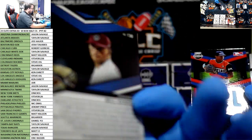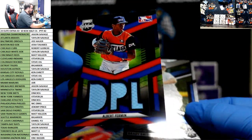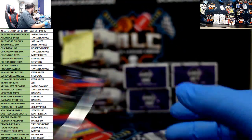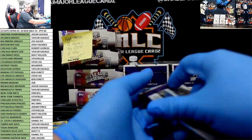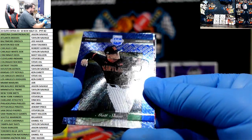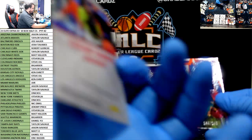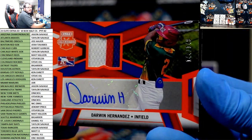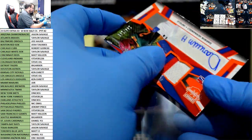Will Sanders for one of the Chicago teams, if anyone knows that. Albert Fermin, DPL relic. Matt Shaw. Logan Tanner for Cincy, Impact Impressions auto. Darwin Hernandez, DPL to 149. I like the relic autos in this.